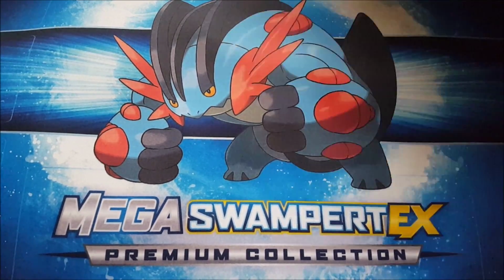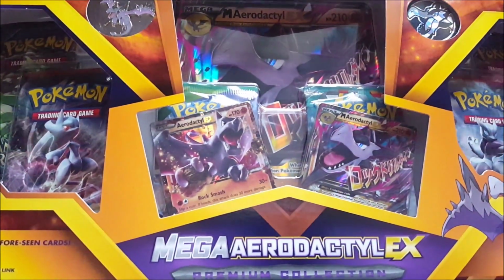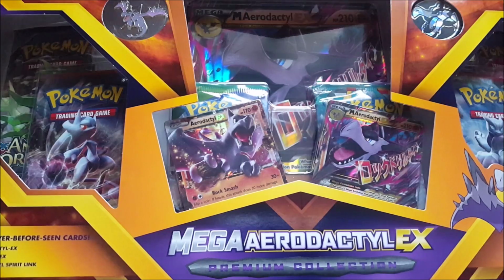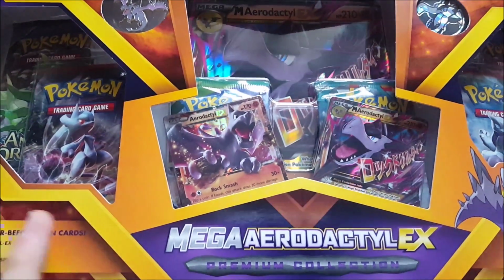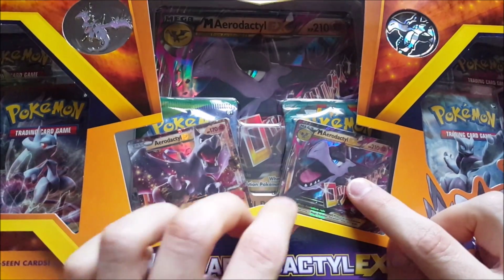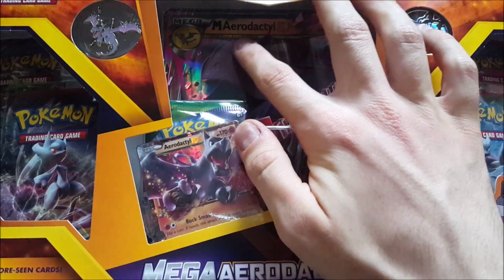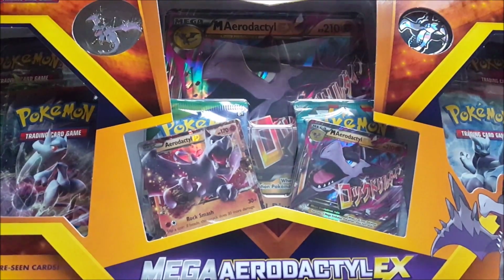And this time it is the Mega Aerodactyl EX promo box. As you can see here, this does indeed contain promos. You've got the Aerodactyl promo, the Mega Aerodactyl promo, which is cool because there's never been one of him before. And you also have the Mega Aerodactyl Jumbo promo card.